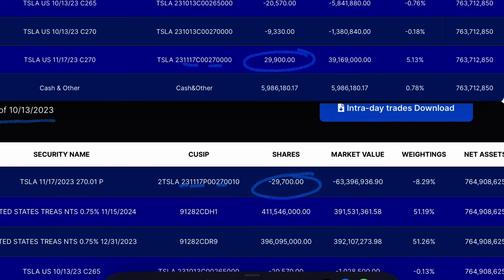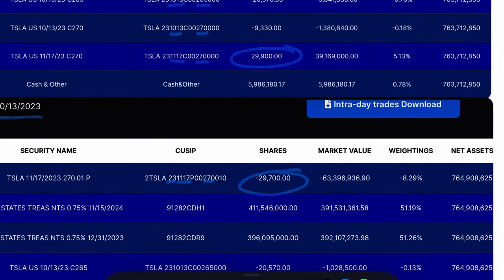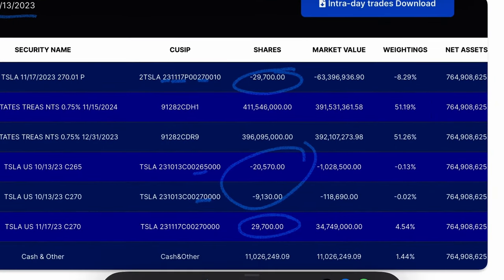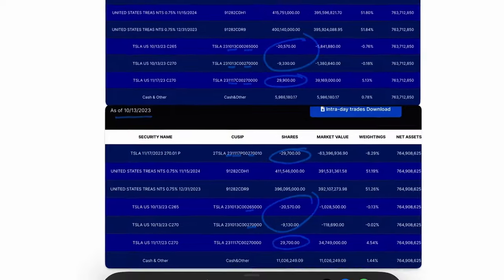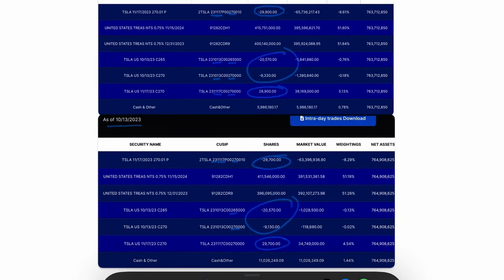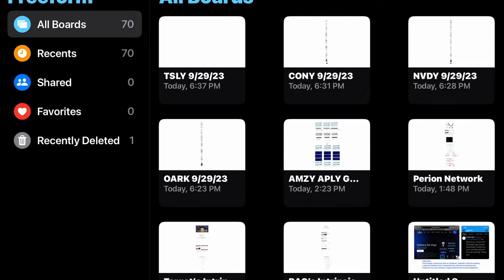This one is due to expire this Friday, 265, 270. Both of these are the same, no changes. Hey folks, I have no idea what you think about this, but it's kind of strange that they're not updating the intraday. So that's TSLY. Let's move on to the next one, CONY.